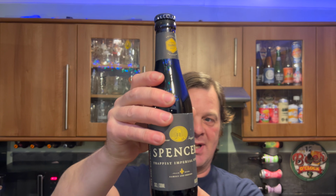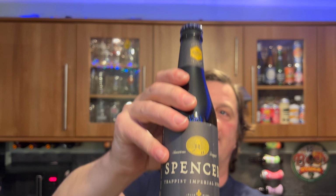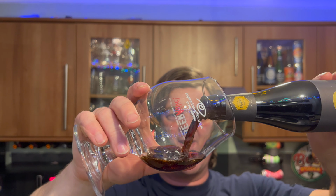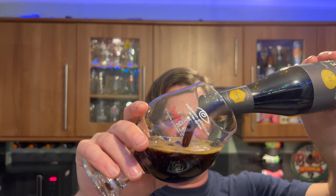I'm just really excited. 8.7% ABV. There's the bottle cap. Let's get this beer out into a glass and see what we get. A little bit of smoke on the bottle opening. Beer in the glass. So why am I excited and why is this different?